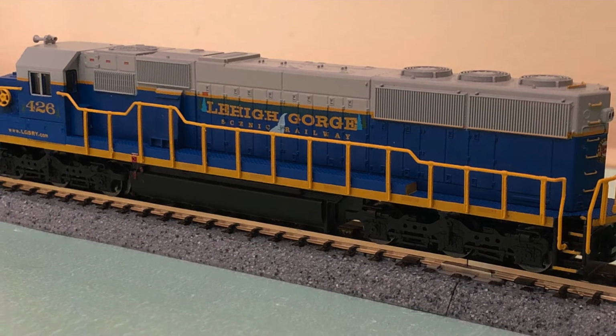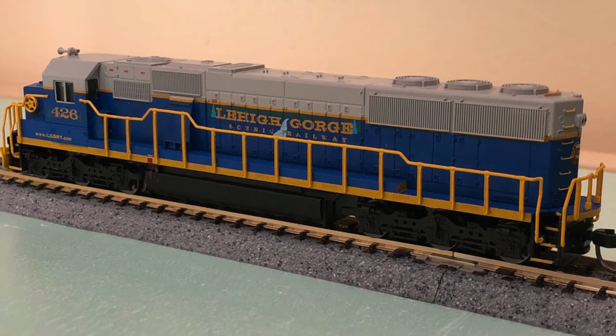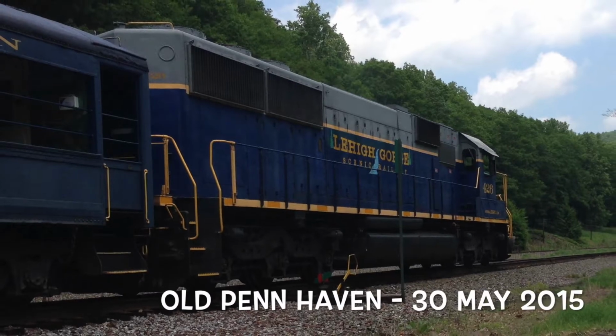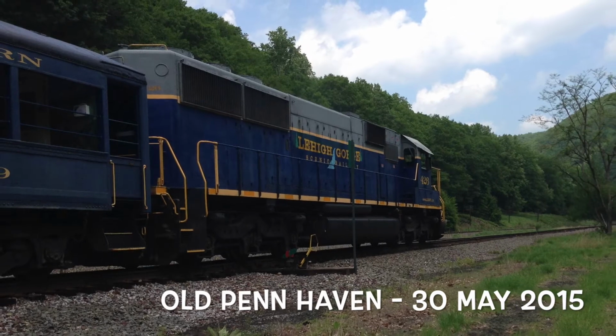And this locomotive was in action the day that I rode the bike train from Jim Thorpe to Whitehaven back in 2015. I wasn't doing video back then, but thankfully I snapped this picture of it when it was on its second run of the day.